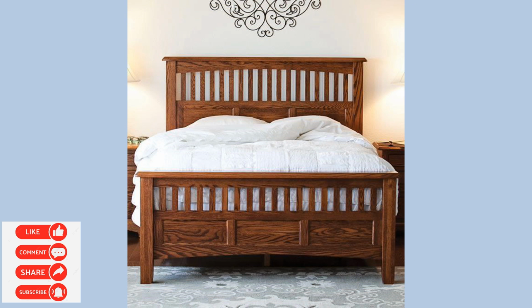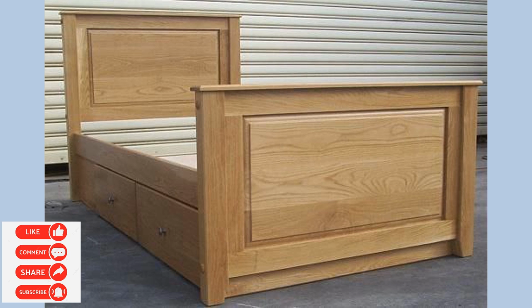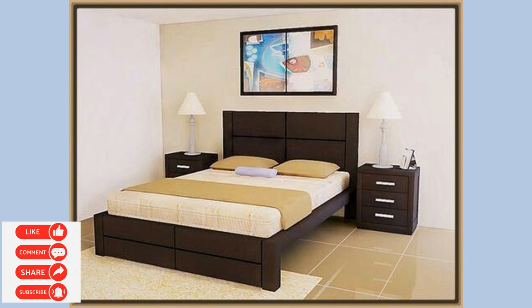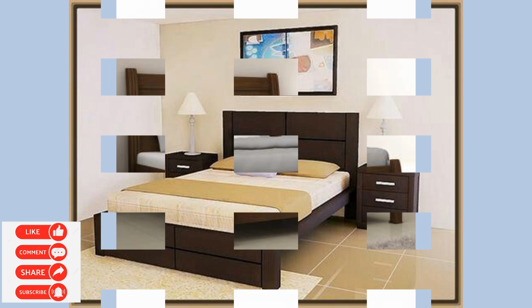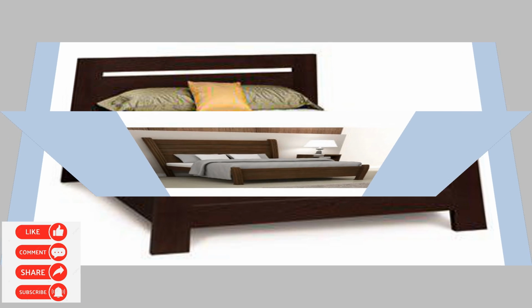Scandinavian style. Scandinavian design emphasizes functionality and simplicity, making it perfect for wooden beds. Light woods like birch or pine are often used, creating a bright and airy feel in the bedroom. A Scandinavian bed might feature a simple headboard, soft curves, and a focus on natural materials. Incorporating textiles like wool or linen can add warmth to the overall design.